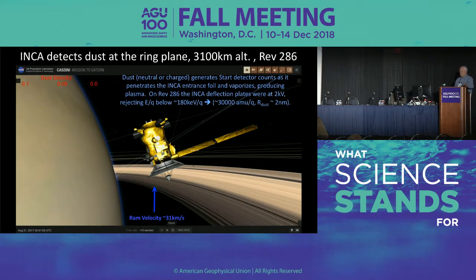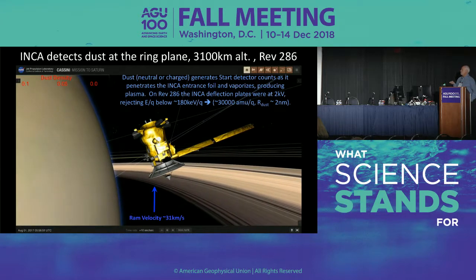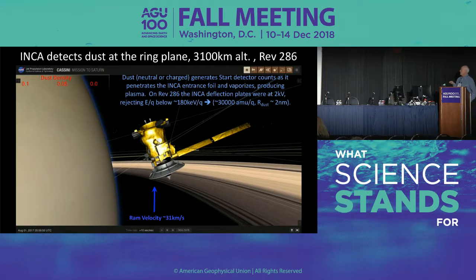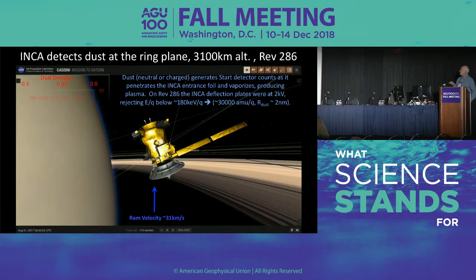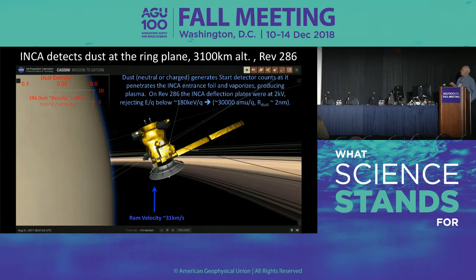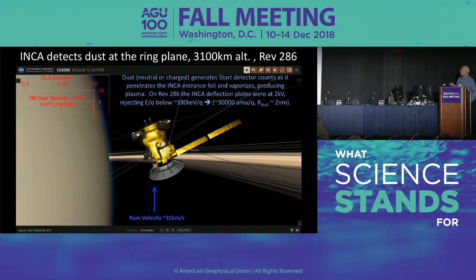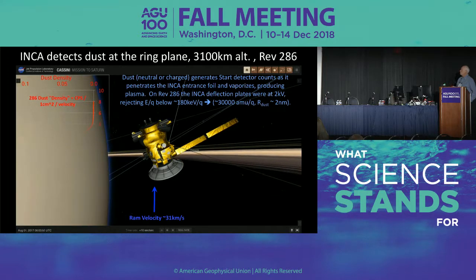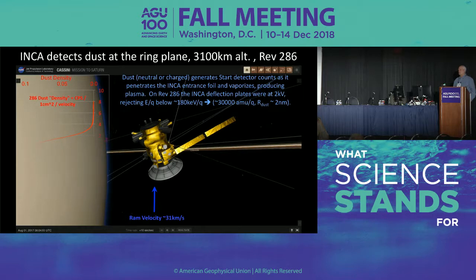So this is a sequence that shows the flyby of the orbiter on one of the orbits. This is 288, I think. I can't remember, 286. And Inca is right in here. It's the spacecraft rotating as we come through. The ram direction is coming up from below. And as we enter this region near the ring plane crossing, you'll see one of our housekeeping parameters come up. The science that we did on the dust was done completely with housekeeping data. It wasn't our science data at all.